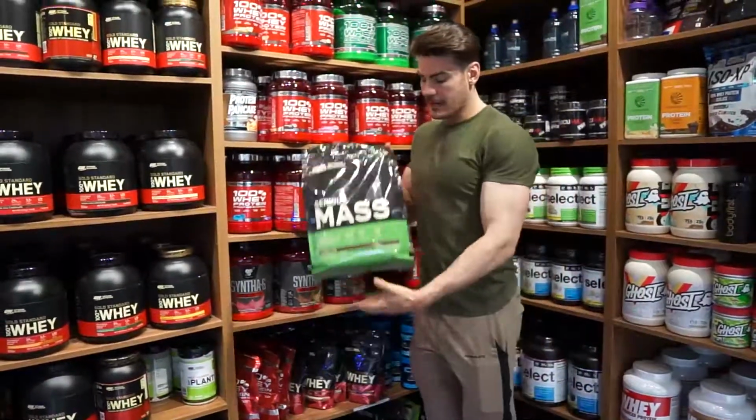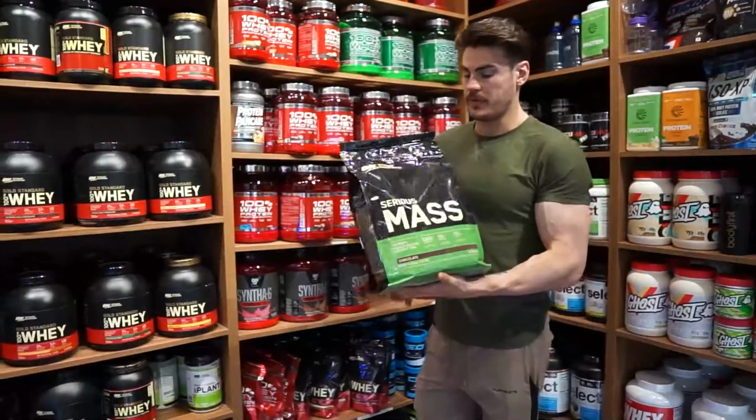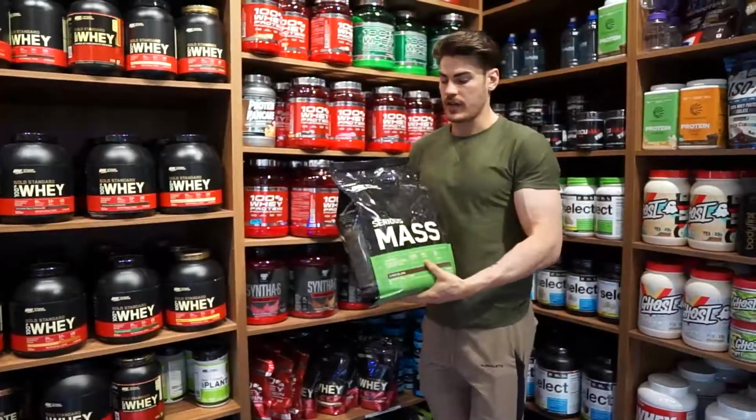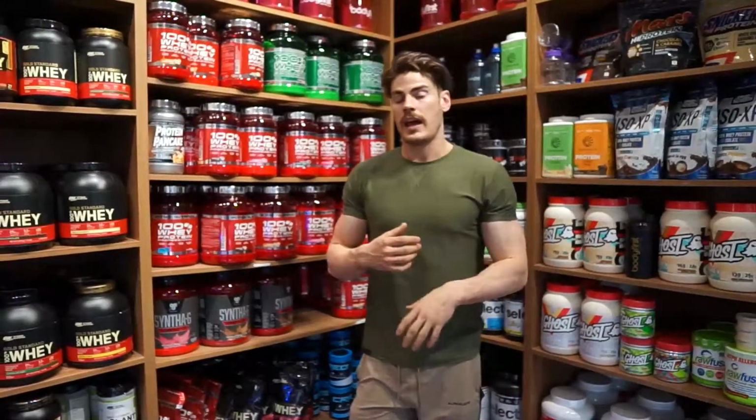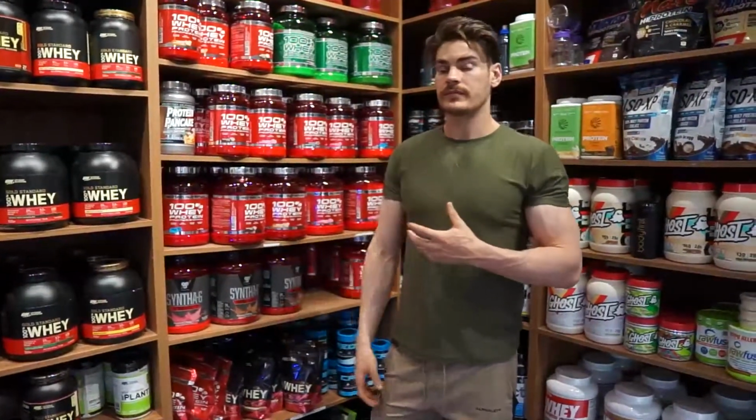Okay guys, so the last supplement that I'm going to talk about is a mass gainer. So this is Optimum Nutrition Serious Mass, the chocolate flavored. They are essentially a higher calorific shake. The Optimum Nutrition runs at about 1,250 calories per shake. So generally they're quite high carb and with a lot of protein as well. So they are essentially a meal replacement.